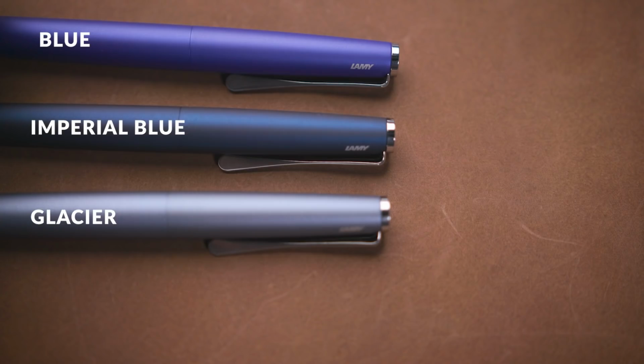Then we have Imperial Blue. So this is one that's a much deeper, richer blue color, darker. It's almost like a navy kind of color as opposed to the kind of blue-gray of the Glacier. And before that, there was the regular blue, which is much brighter, like a cobalt. My personal favorite out of the whole bunch. Sadly, this one's been discontinued. It was replaced by the Imperial Blue several years ago.